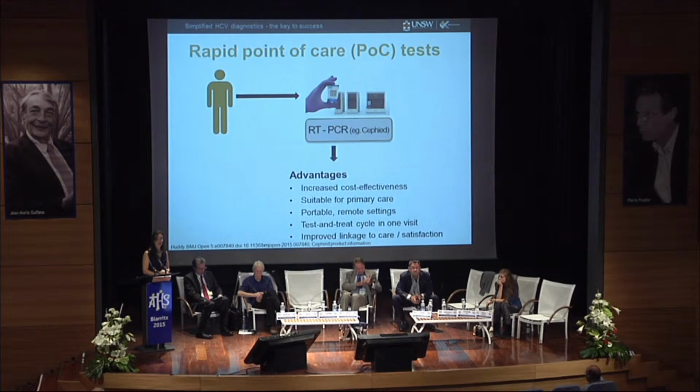They have portable versions of these, so therefore applicable to remote settings. But more importantly, it reduced the test to treat cycle, so a patient can come in for one test, receive treatment in that single visit. So therefore, you have an improved linkage to care and patient satisfaction with a test. There are disadvantages, however, of course.